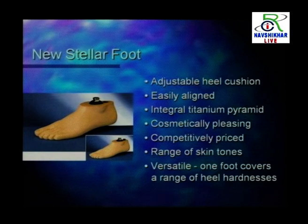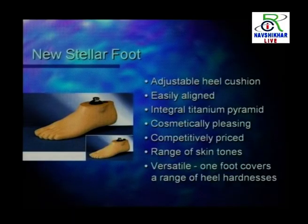Range of skin tones. It is available in different shades for patient choice, not exactly matching, but it has a darker shade, light shades, a very light shade, very fair. So the patient can choose nearby shades of his own skin tone. Versatile: one foot covers a range of heel hardness.